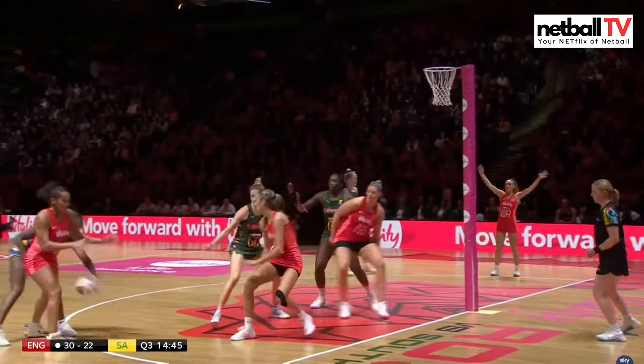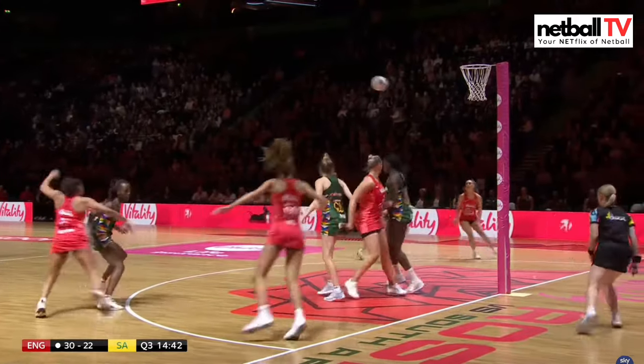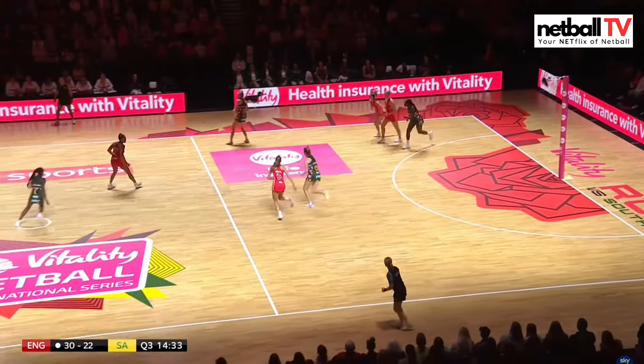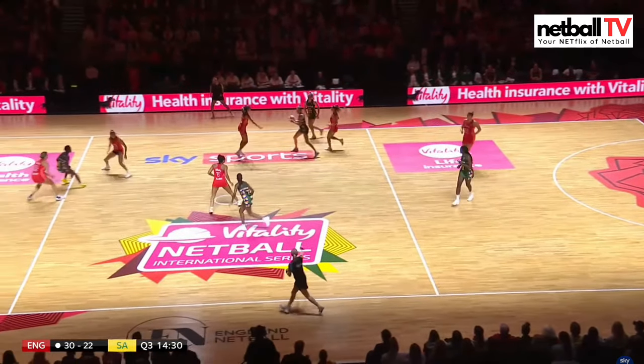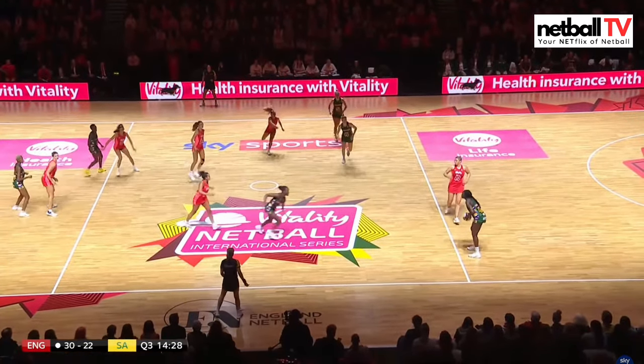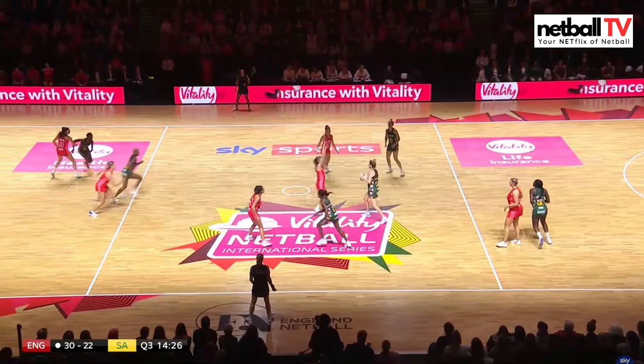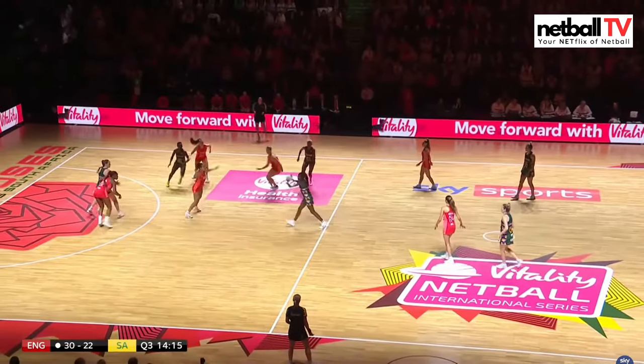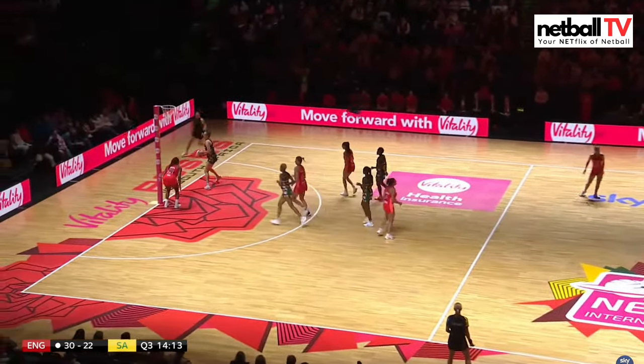We see Berry Neal. She was on fire in the last quarter. Let's see if we can keep the intensity high here. Oh, and that was a contact call. So South Africa immediately get a turnover. Let's see if they can convert, finding space across the court. Let's see what Nketsu can do. So Maseko's been pretty quiet so far in this game. We'll be looking to see if she can do more.